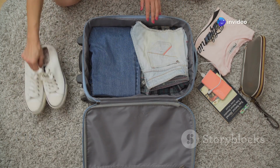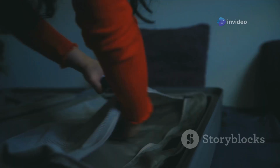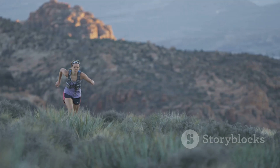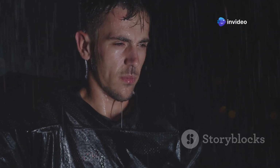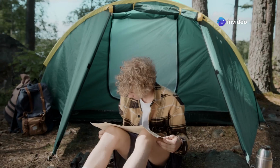First things first, you need a go bag. This isn't your average backpack, it's your lifeline. Pack essentials: food, water, first aid kit, fire starter, map, compass, and a knife. Be prepared for anything. Think weather, injuries, self-defense, sturdy boots, waterproof jacket, and a survival guide.